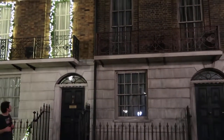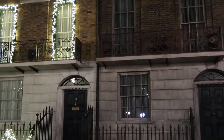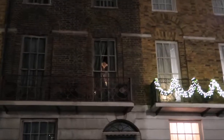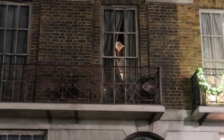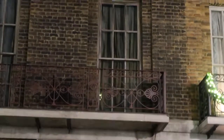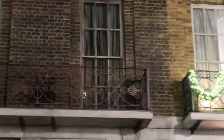Have we got any movement? Is Kreacher going to come out? There he is. So you have to knock on number 11 in order to see Kreacher, who is at number 12.